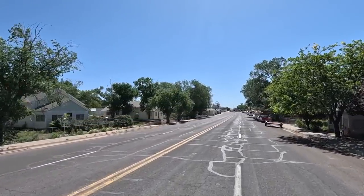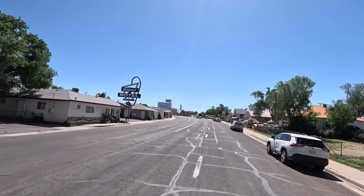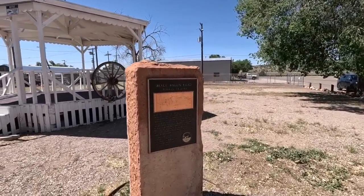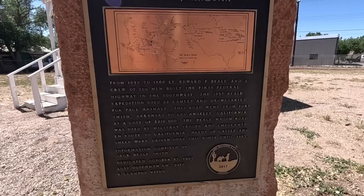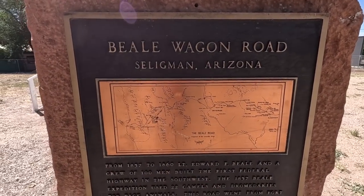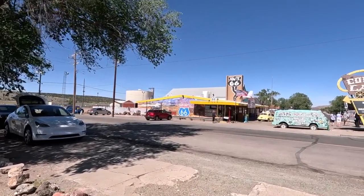Everything's old here. Old homes, trees. Right up here. I'm going to find a place to park, then we'll just walk both sides of the street. We'll do a big loop. Like their little community park here. It's right in the middle of town. Beale Wagon Road. Wow. Way back in the 1800s. Kind of hard to read. When they originally built roads up here. That goes way back. Way before Route 66. Or Route 66. I always get in trouble if I don't say Route 66.